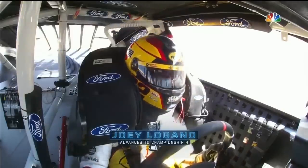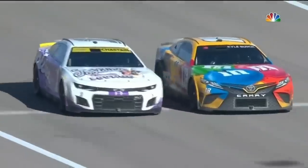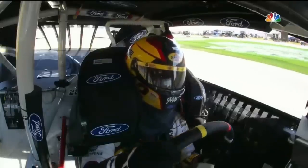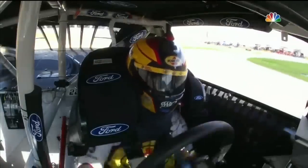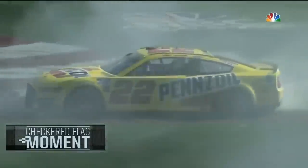And the first driver advancing to the Championship Four is Joey Logano. Steve, you gave us the stat earlier. The winner of this race has gone on to win the championship three of the last 6 years. Joey Logano just punched his ticket. Logano did it in 2018.